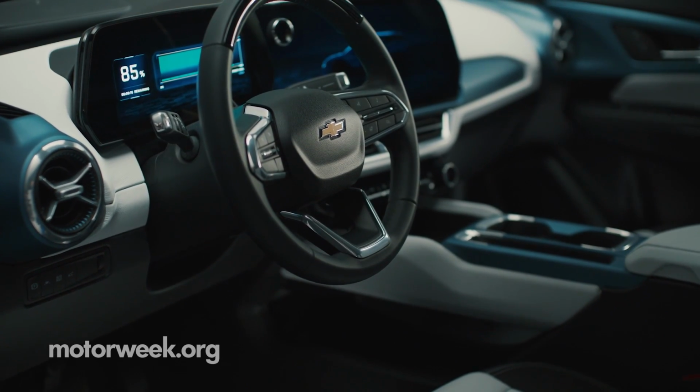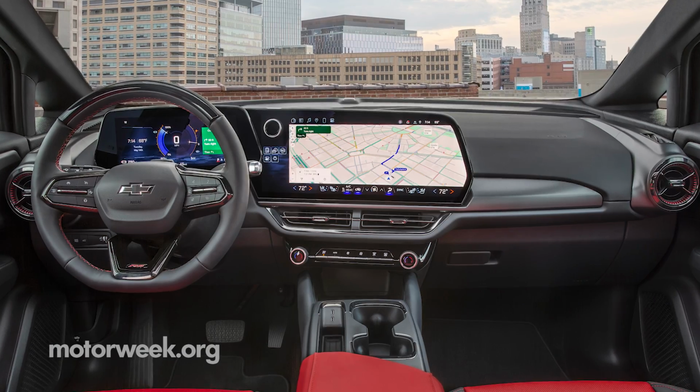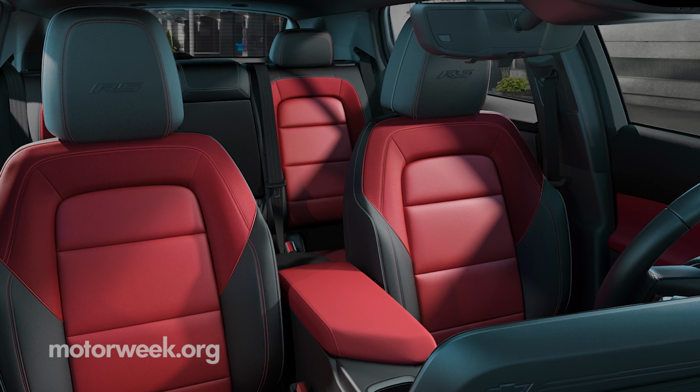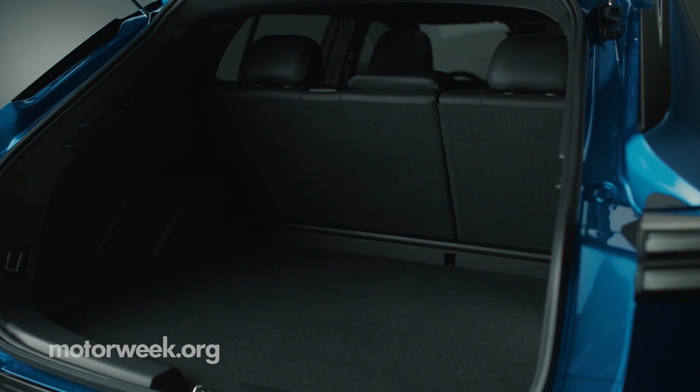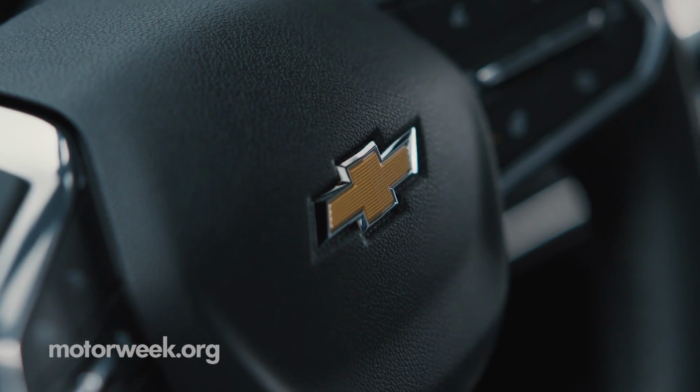The interior sees a standard 17-inch central display with the use of Google built-in. No CarPlay here, but overall the cabin felt very roomy and the RS had a sporty vibe to it. Plus, plenty of space for rear passengers and cargo. And one really interesting option.